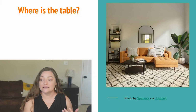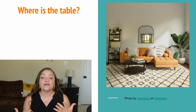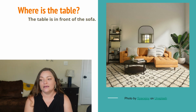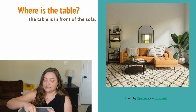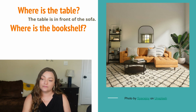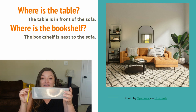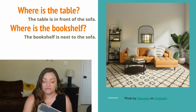So let's practice those. I'm going to give you a picture, ask a question, you tell me the answer. Where is the table? The table is in front of the sofa. Let me use this again. In front of the sofa. Where is the bookshelf? The bookshelf is next to the sofa.